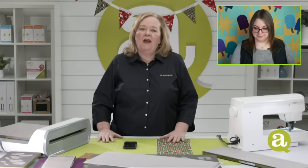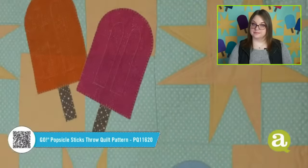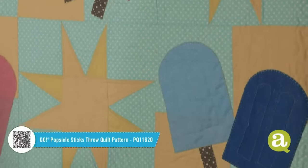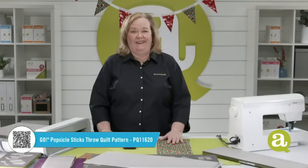All right, quilters. That cute quilt behind my good friend Christina is called Popsicle Sticks. It's a free pattern at AccuQuilt.com, and it uses the cute little pennant die that we're going to use today. I also think it's appropriate for today because it's like 10 degrees outside. You could freeze popsicles outside today. So cold outside.